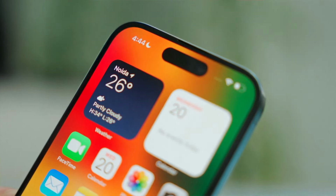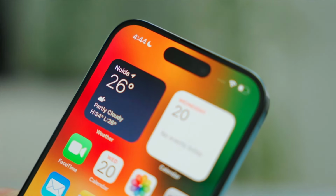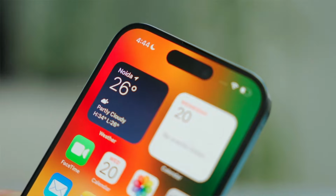So there you have it, guys. Those are the top 10 upgrades we're expecting in the iPhone 17 models.